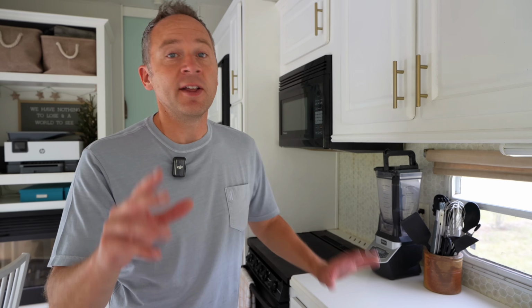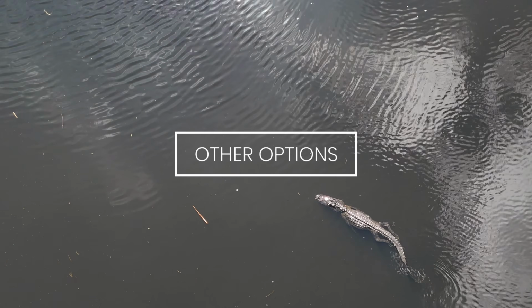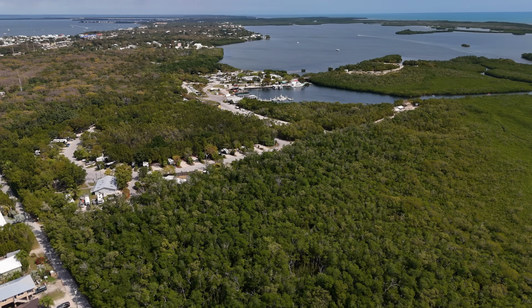So those are all the free camping options that we found here in Florida. There are some cheaper options as well. You don't have to stay at the $200 a night RV resort. There are state forests. They're about $9 to $13 a night. There are state parks. They're a little bit more expensive.